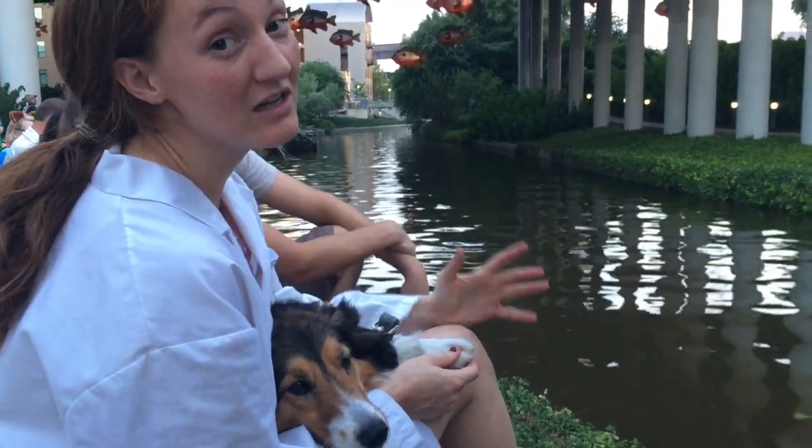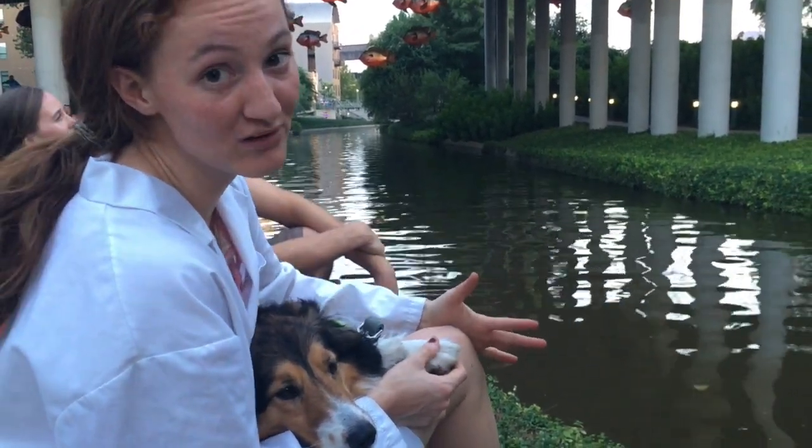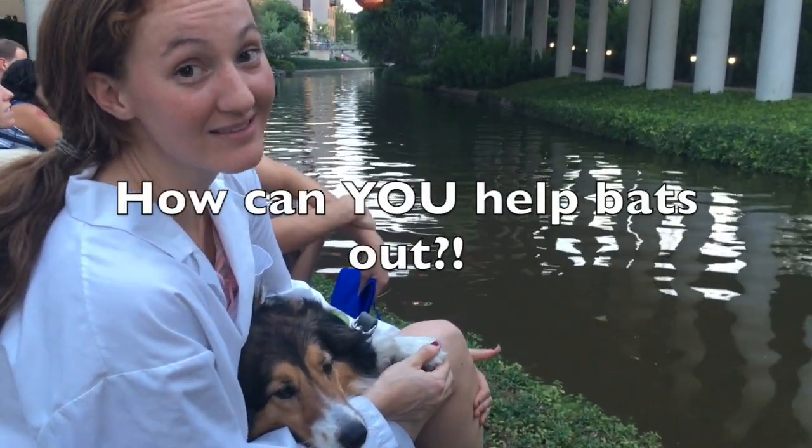Bats give us great ecological importance to our society. And they eat tons of those pesky bugs we don't like. So my question for the question of the week is, how can you help bats out?